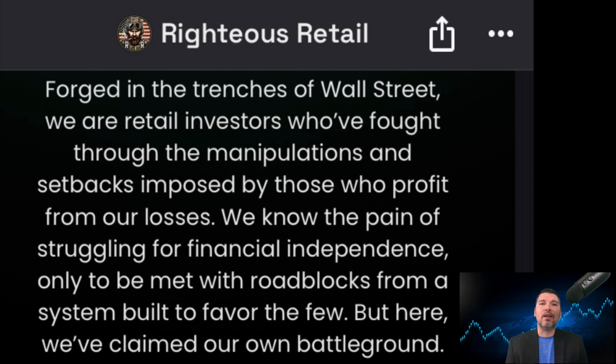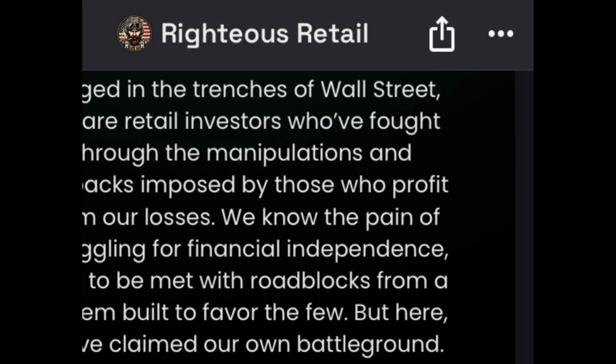So I believe that the intent behind this specific type of cryptocurrency token is to have retailers join together and hold this specific token. And then there's some really cool activities that they do to bring value to the community. We'll get into that as we continue on.